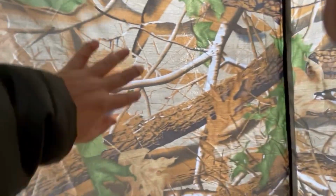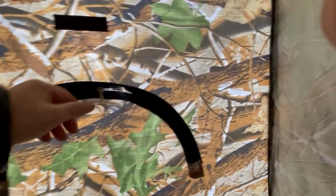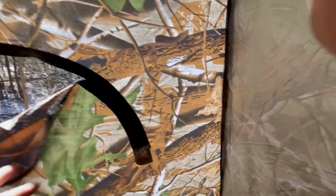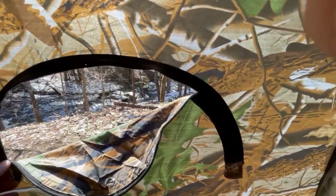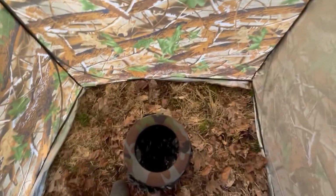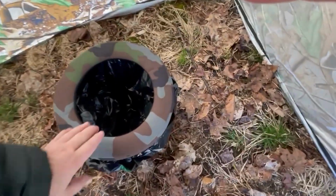It is not see-through. This material is very good. There's a little bag here. You can put your like TP in there. There's a little peephole right there. Of course, you want to close that while you're going. And there's your potty. So very simple to use.